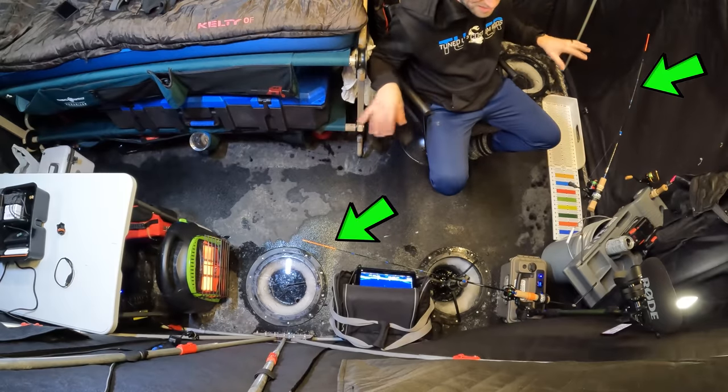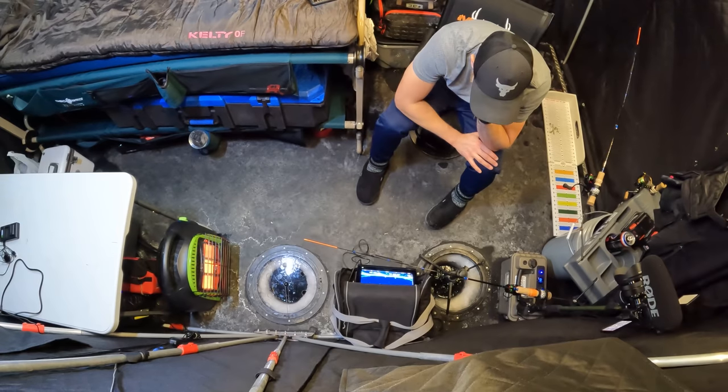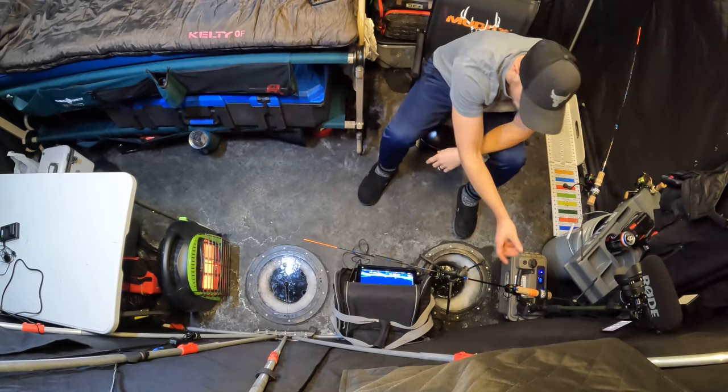But what I got going here, I've got two dead sticks right now just while I get situated a little bit more. But I got this camera going up top. And then I'm probably gonna throw a wide angle camera on here as well. So I'm ready to go. I gotta get jazzed up here, grab some snacks, maybe get some tunes going in between fish. Here we go. Come on.